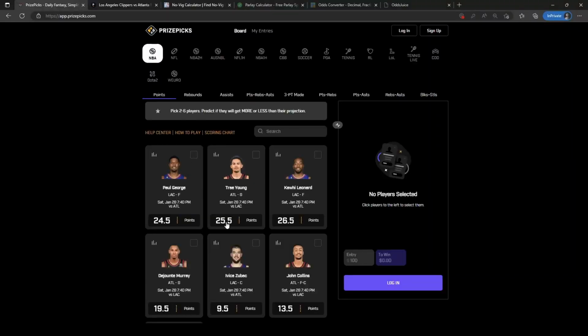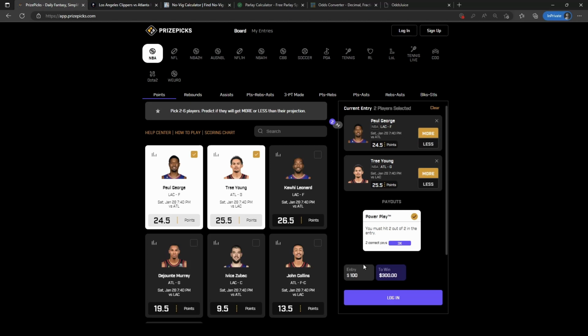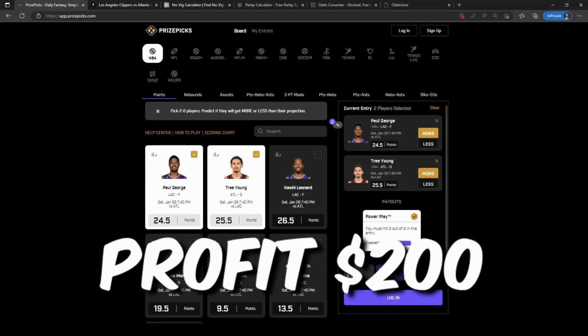Now, how does this relate to PrizePicks in any way? Well, PrizePicks is still a betting platform, but their payouts work differently. For power plays, it's the same concept as cooking up a parlay on any other sportsbook. Take the simple 2-pick power play. You're laying down $100 to win 200, which is just plus 200.